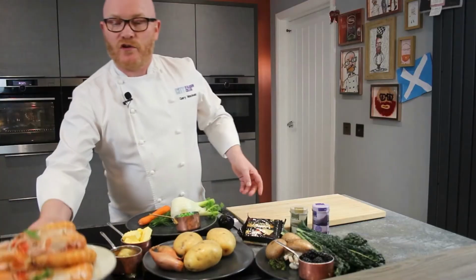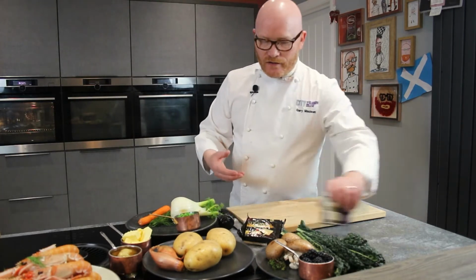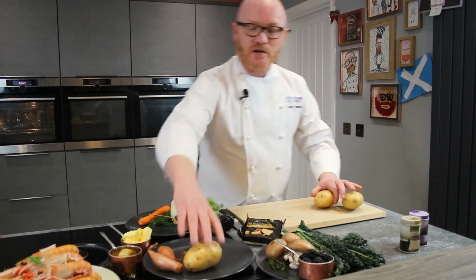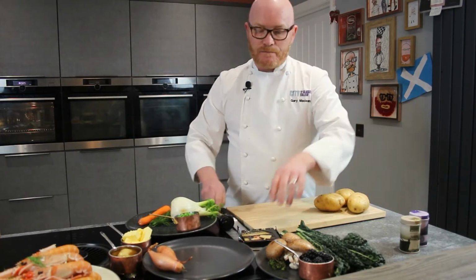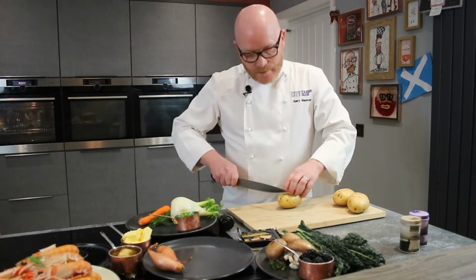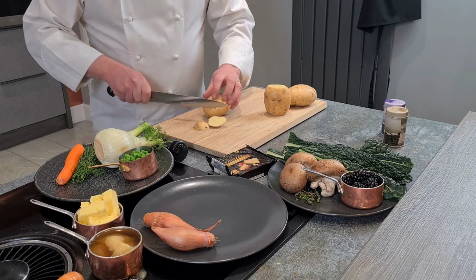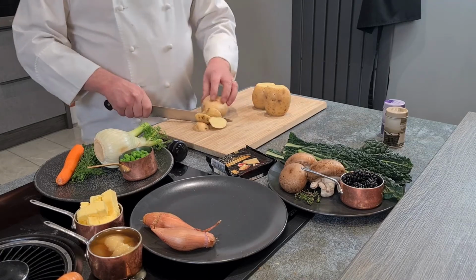So what we have to do when you're doing any sort of meal is you have to kind of get ahead. You have to get your what's called mise en place organised. First thing I'm actually going to do is some confit goose fat potatoes, and it's really just like a posh French fry, or in Scotland a chip.